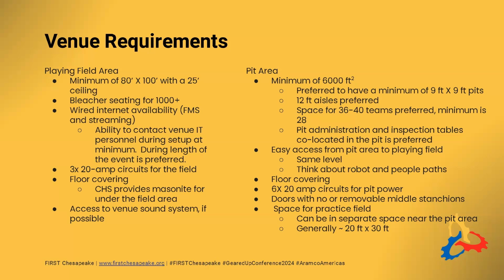Again, floor coverings for the pit area, and we talked about there's going to be a stipend for that. And we're looking for at least 6 20-amp circuits for pit power, so that we can connect the teams to those circuits. And again, I talked about the doors with either no middle or removable stanchions. And as a tip, just because those stanchions are supposed to be removable doesn't mean they work. So verify with your venue to make sure that they are actually still removable. We have run into multiple situations where we think they're removable and we get there and oops, they lost the key, or it's broken, or it's bent, or whatever.